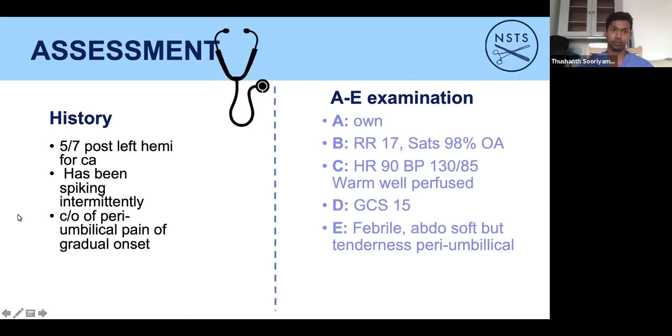So you go over to the wards and you again do a history and examination. This time it's 5 days post-op, another colorectal resection basically. This patient, you find out, has been spiking intermittently throughout the day, and they're complaining of this periumbilical pain. It's not quite generalized all over the abdomen like the previous patient, and it was of gradual onset.